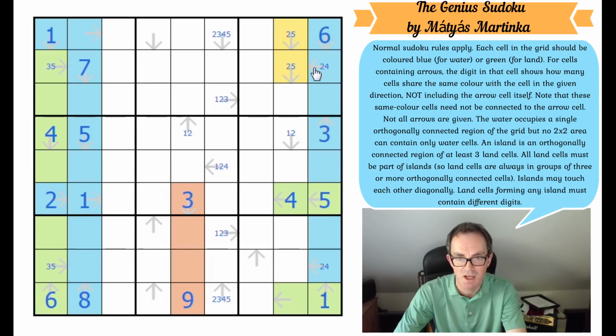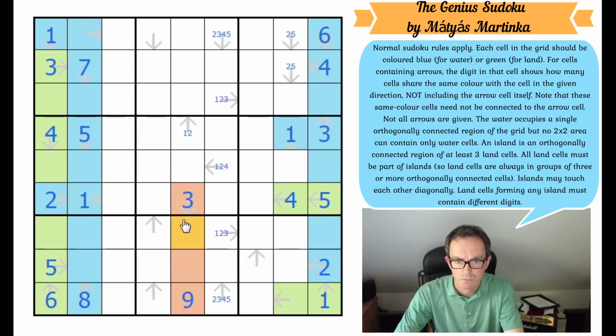Oh, this is just unbelievable. This is a 1. So it's blue. We've already looked at that, but in a different way. This has to be a 4. Oh my goodness. So that's a 3. That's a 5. That's a 2. Surely this is going to blow the puzzle open, is it? 2, 5. Surely? Please?